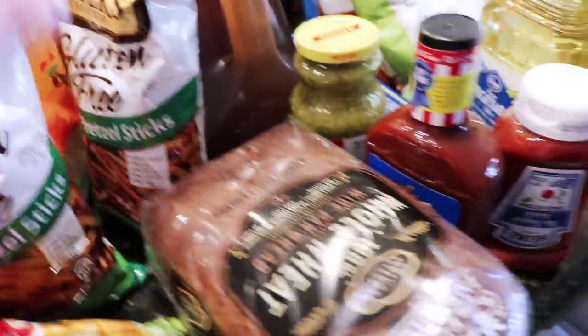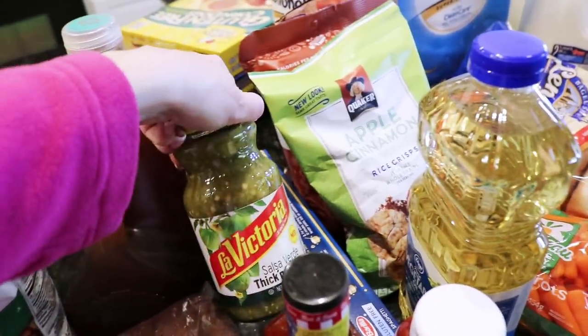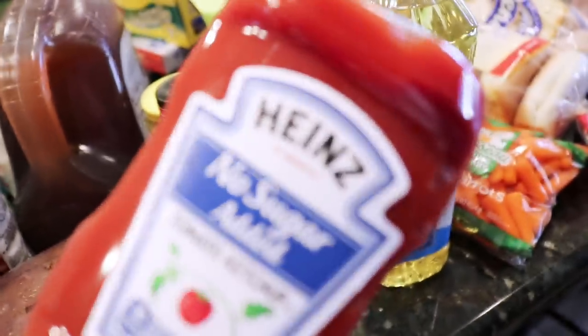They are actually really good. Some whole wheat bread, iced tea for Quinn, some salsa verde, we were out, barbecue sauce, and some more ketchup. We like this sugar-free. It's actually better than the regular.